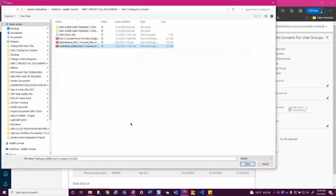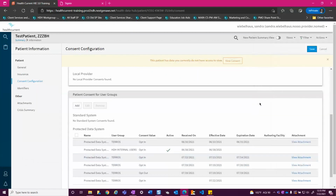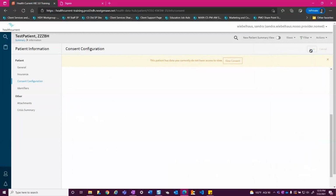That way, you know, that's the match that you want to apply to this particular patient. And you see it uploaded it there. And now I'm going to add it. Okay. And there's one more step, and we will do this in training. There's a little button up here. It's kind of discreet. We want to make sure to hit save. Otherwise, if you navigate away from this, then you're going to have to start the process all over again.